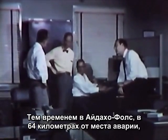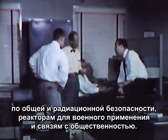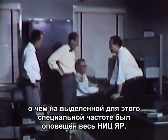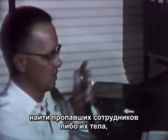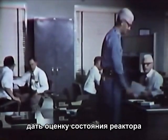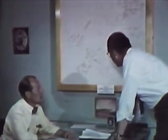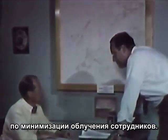Meanwhile, at the Idaho Operations Office headquarters, 41 miles away in Idaho Falls, a control unit comprising the directors of AEC Health and Safety, Security, Military Reactors, and Public Information Offices was quickly mobilized. The SL-1 accident was declared a Class 1 disaster and immediately broadcast over the NRTS radio network. The Idaho manager assumed responsibility for overall emergency plans and procedures. 3 things had to be done at once: locate and rescue or recover the 3 missing personnel, ascertain the condition of the reactor, and determine how much contamination was being released to the environment. Because of the high radiation problems, protection of all personnel involved was an important consideration in every action taken.